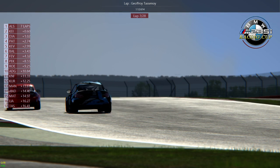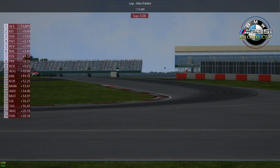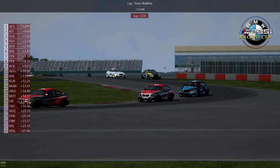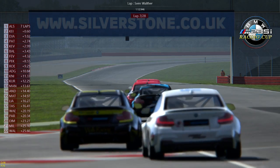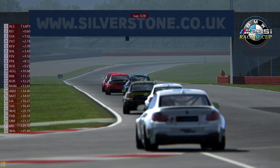He's keeping the leaders inside. So are the guys behind him. It looks like someone ran wide right there. That was Van Walter running wide. He lost a couple of positions there. He lost one position to Fev Gadders.